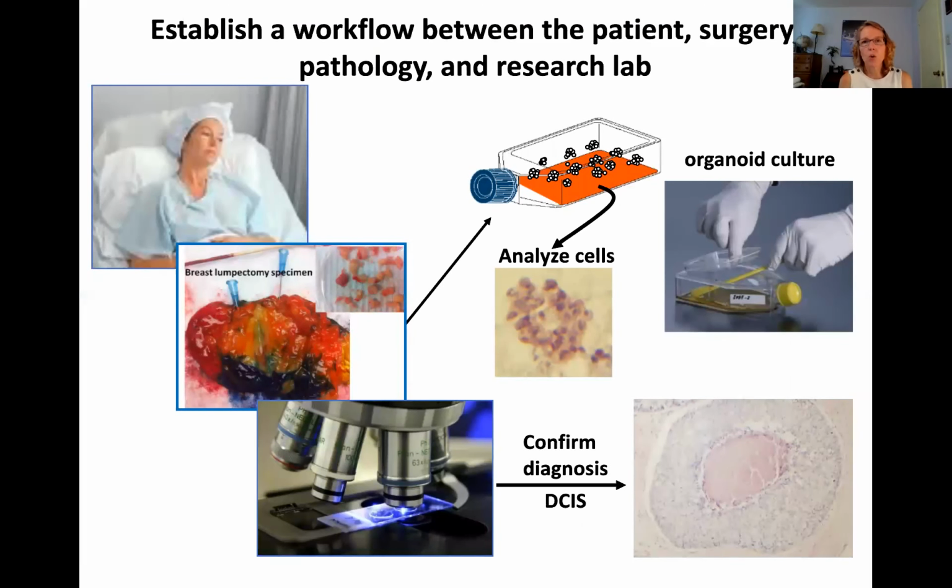We established a workflow between the patient, surgery, pathology, and the research lab. The breast lumpectomy specimen shown here has red and yellow and blue coloration to it. That's just ink that was applied by the pathologist to provide an anatomical orientation to the specimen related back to the orientation in the patient. And within this workflow, we were able to confirm the diagnosis of DCIS to assure a sense of quality control, but we were also able to cut the breast tissue into tiny pieces and actually grow them as organoids in the lab.